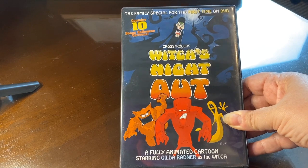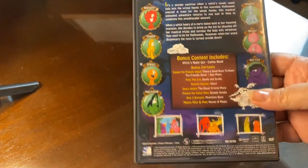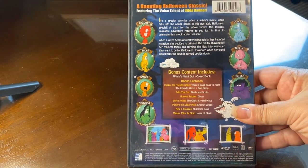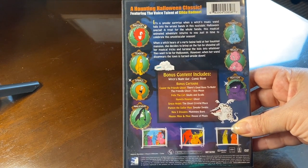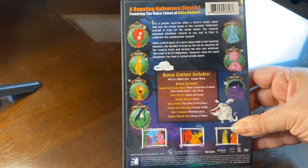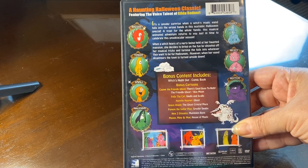Witch's Night Out. Okay, now Witch's Night Out is one of those Halloween cartoons that came out way back in the day. And I used to watch it every year. The characters, it's very much kind of its time. It's very kind of 70s-ish. But it's just one that I have a lot of memories of, good memories of.